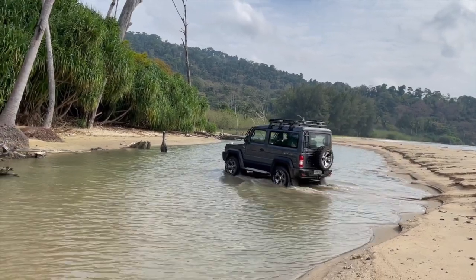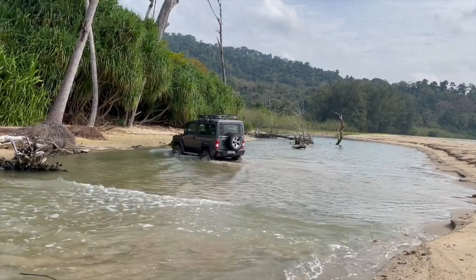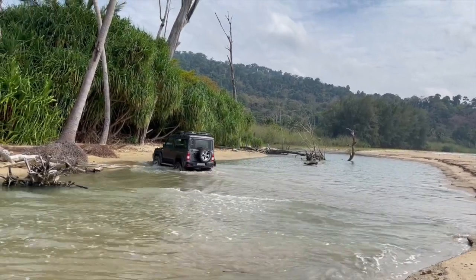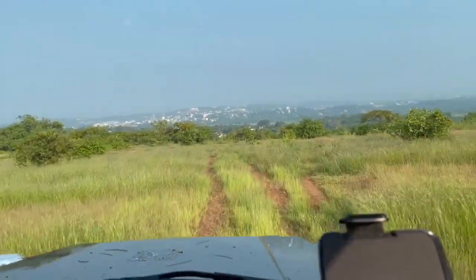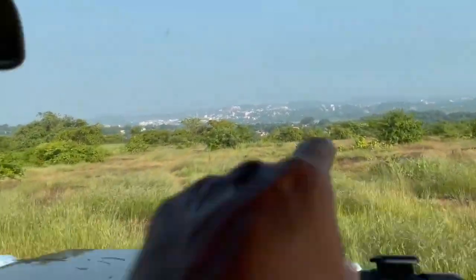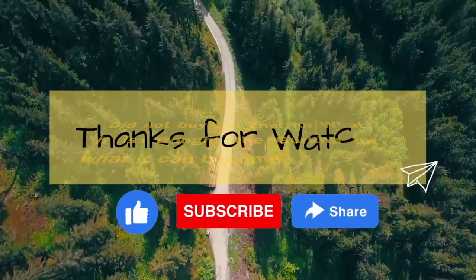The Gurkha, on the other hand, is a blank slate. Simple mechanicals, flexible platform, and a lot of potential for improvement by the involved owner. Simply put, I did not buy the Thar for what it is. I rather bought the Gurkha for what it can become.